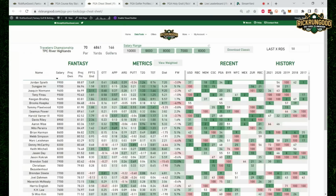The $9,000 range to me is a lot about ebbs and flows, and a lot about recency bias. Sungjae Im, for example, one of the most popular golfers on the slate last week, missed the cut. How will people treat that? Keegan Bradley, who is now multiple $1,000s more expensive than he was last week after a really great finish at the US Open and one of the bigger, at least local, storylines. How is the public going to react to that? Tony Finau, same thing, misses the cut at the US Open as a very popular option. How are people going to react to that?